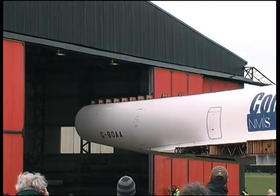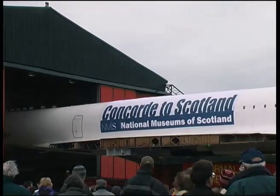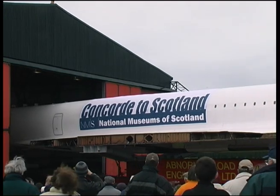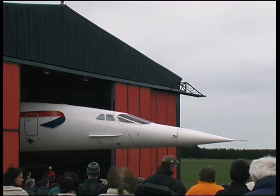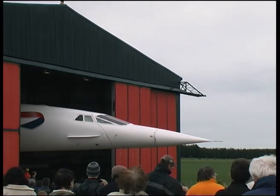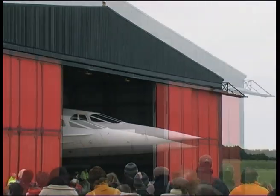This hangar will be Concorde's final home. The wings and tail will be replaced and the fuselage polished up. Concorde will be ready to receive visitors in March 2005. Why not come and see her here in Scotland?